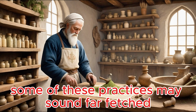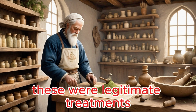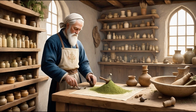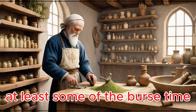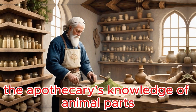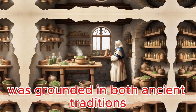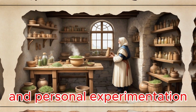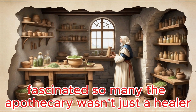Some of these practices may sound far-fetched by modern standards, but for the people of the 16th century, these were legitimate treatments. They had no idea about germs or bacteria. What they knew was what worked, at least some of the, say, time. The apothecary's knowledge of animal parts and their supposed benefits was grounded in both ancient traditions and personal experimentation. It's easy to see why these tools and ingredients fascinated so many.